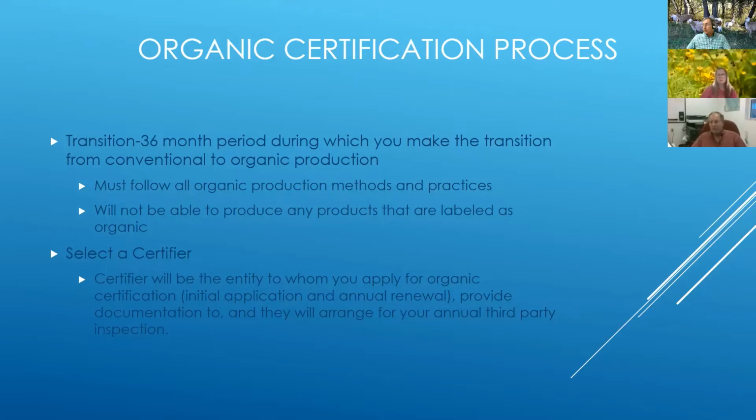The second step in moving toward organic production is going to be the selection of a certifier. A certifier is an outside entity, by definition, as I have here, which you will apply to. You will actually apply to them. You will send their initial application, and your annual renewals each year. They are the entity also that you will provide all your documentation to, and that certifier will be the entity that will be responsible for arranging your annual third-party inspection, an on-site inspection.